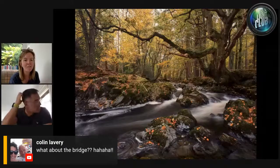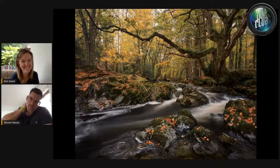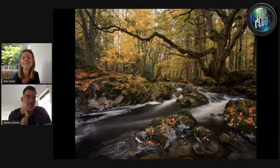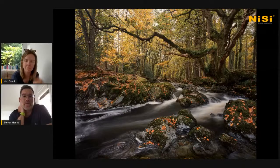Colin says, what about the bridge? Is that near there? The bridge, yes, so this is Tullymore Forest in County Down. So this is actually at the foot of the Mourne Mountains. There is a bridge further downriver called Foley's Bridge.